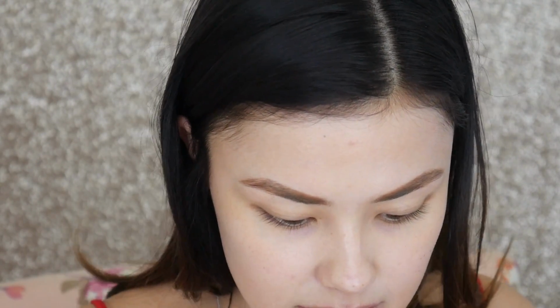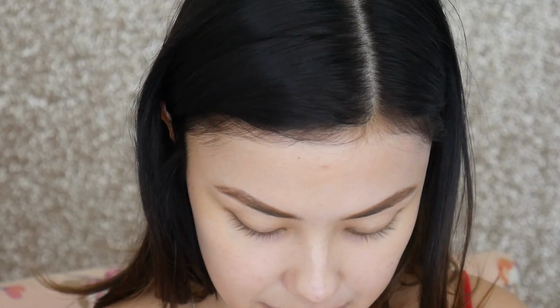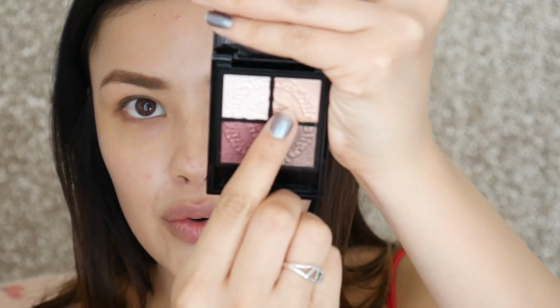This first one's from Visay, I wanna say it's called, and the shade that I got it in is PK3. So there's some pretty colors, and this is glossy base, so I think that these are cream eyeshadows, which would go nicely with these powdered ones that I got from Can Make. And look how pretty this packaging is. It's like doll packaging. I am going to try this color over here, this kind of corally gold color.